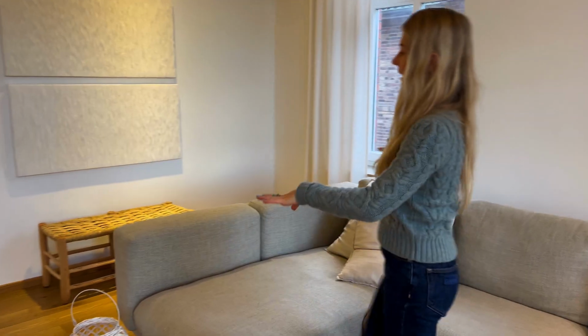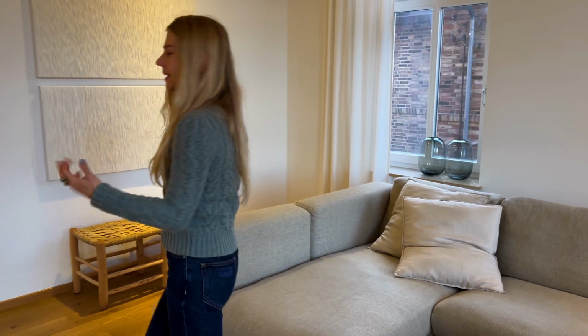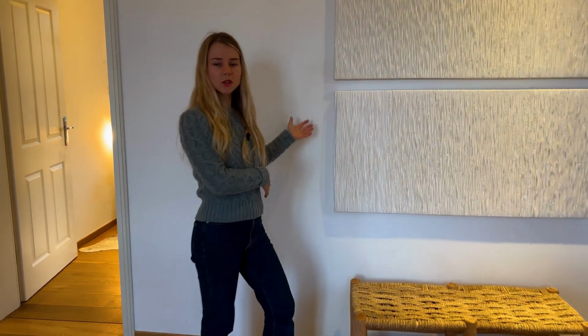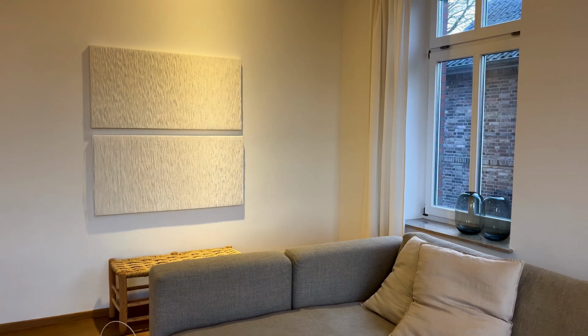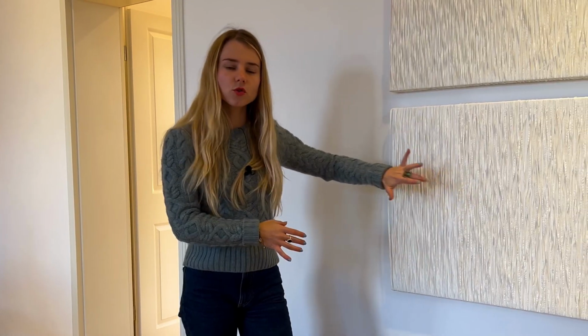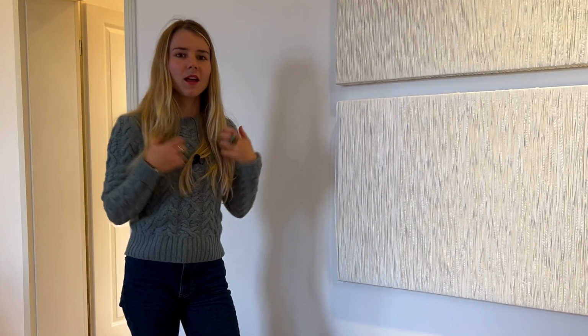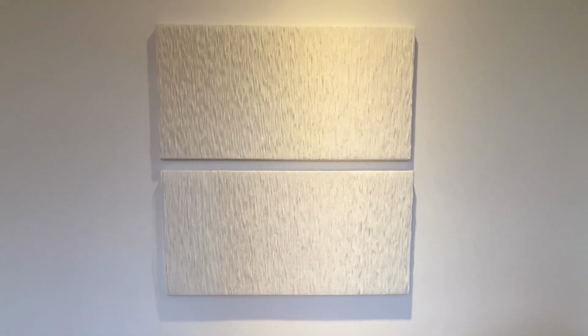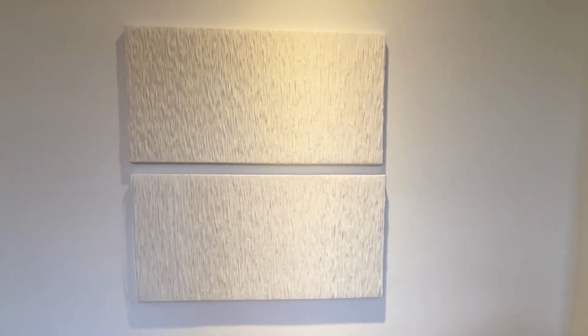On the back wall we again have this little moment where a white painting has been put on top of a white wall. You would think that it's boring putting a white painting on a white background, but because of the beautiful structure of the crunched up paper, this creates a very rich design and a very interesting composition. The biggest takeaway we can take from this design is that sometimes it's not the colors that create the magic moment, but sometimes it's really just all about the textures.